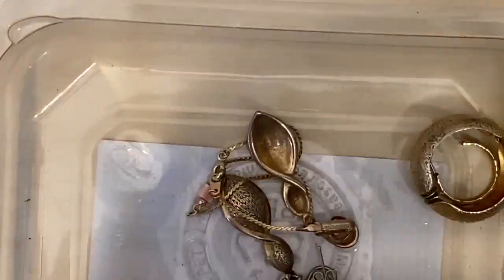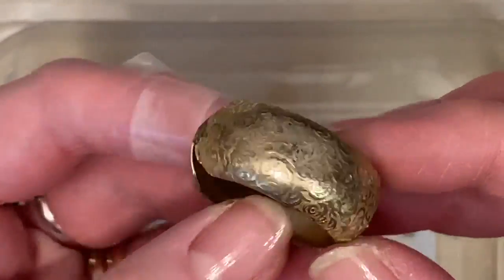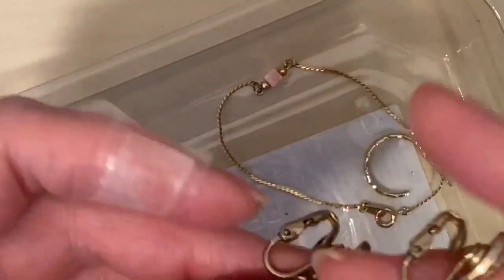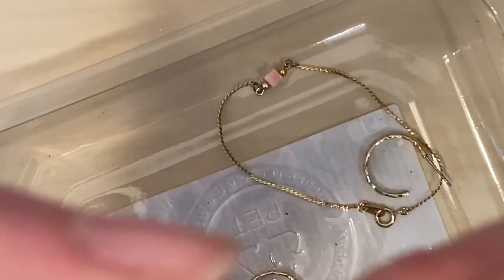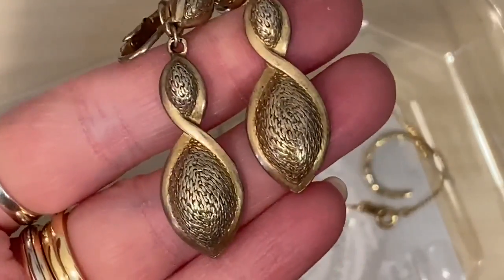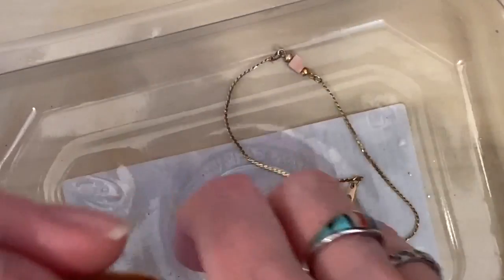Next bag. Now I bought this one because I spotted something inside it. We've got a clip-on. I think I found the other one of those in another bag. It was this pair of earrings. Aren't they cool? So these are clip-ons and they are by Jewelcraft. I think that's the first piece I've had from Jewelcraft. I see them a lot in American unboxings. Those are really pretty. Don't know if they have any value, so we'll look them up.